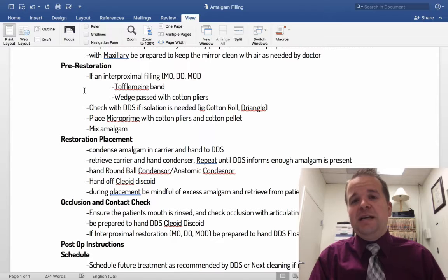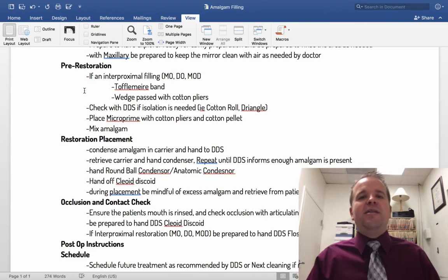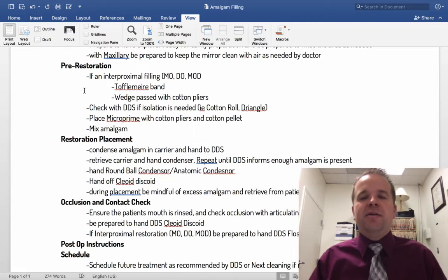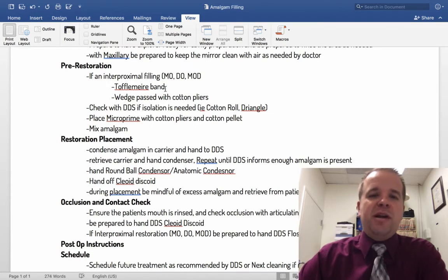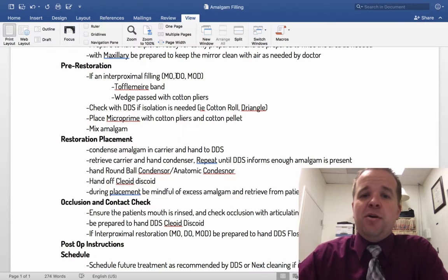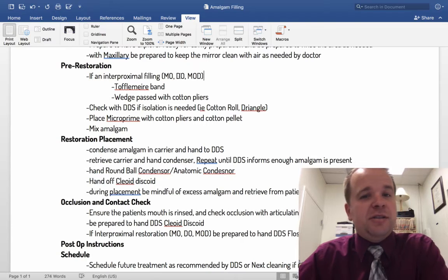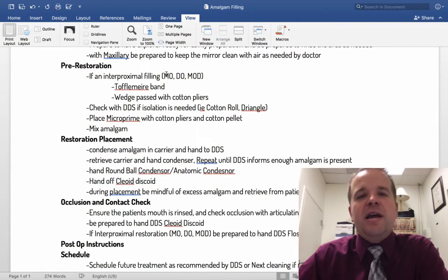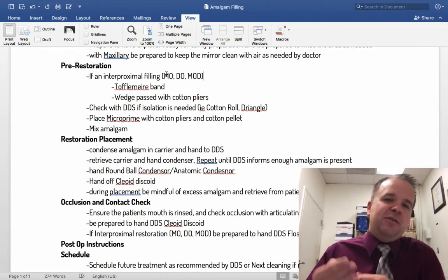Once the filling's done and everything's cleaned out and the dentist checks with the Explorer and says, all right, I'm ready to go, this is the type of thing that you're going to want to have out if you're going to be doing an MO or an MOD. Which MO, mesial occlusal, distal occlusal, mesial occlusal distal is what those stand for. And those are going to be the surfaces that are in between teeth.